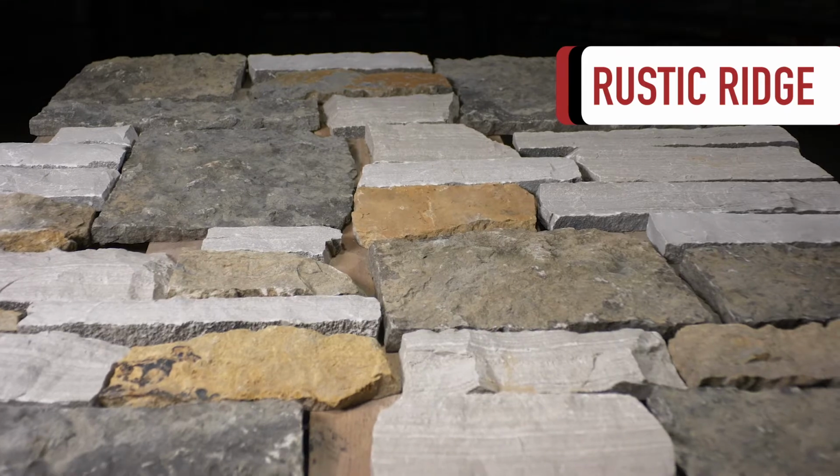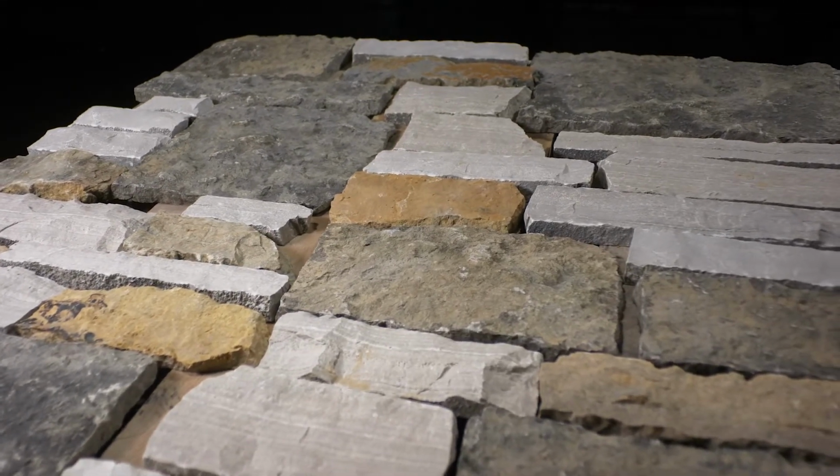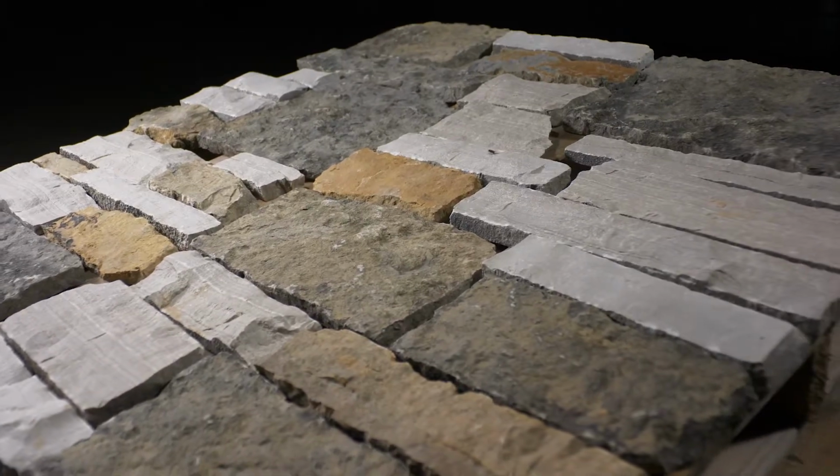Rustic Ridge. This thin stone veneer is a blend of natural Wisconsin quarried limestones. The blend showcases the range of colors and textures that can be achieved when blending stone from just two quarries.